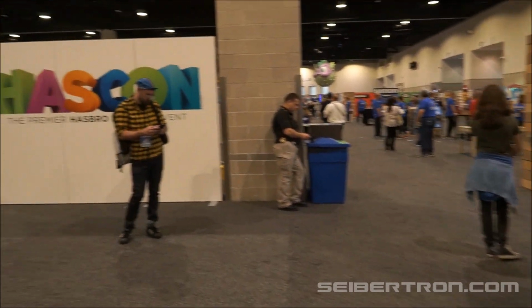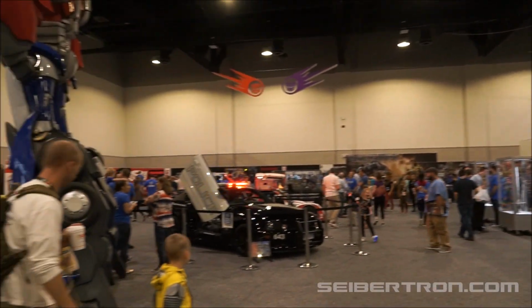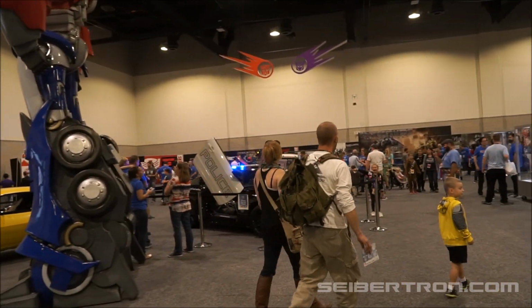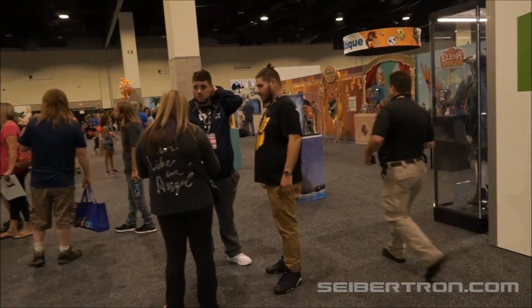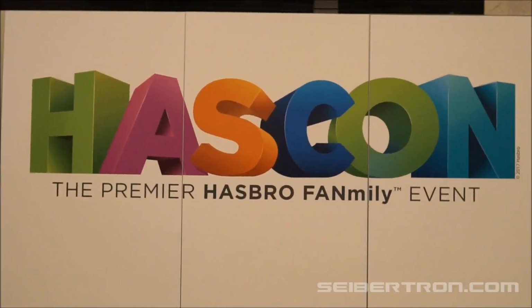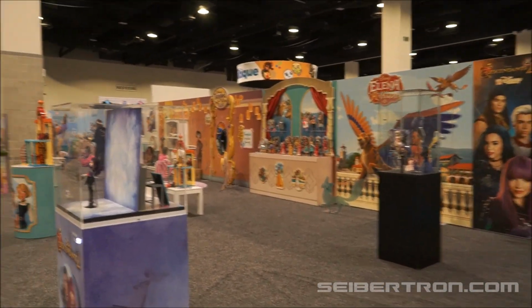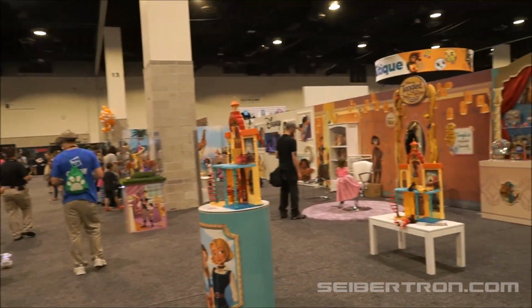Okay, so that's the Transformers area. It's pretty big. This is the Sunday morning recording, so people are slow to wake up. Way more people here on Saturday, it seemed. But overall, it's still a good amount of attendance. So, here we're gonna go through the rest of the Hascon area.